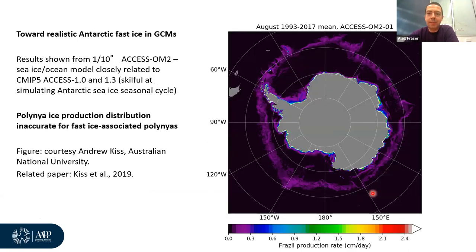Can we do this in global climate models? Maybe. So what I've shown here is the ACCESS-OM2. This is the Australian contribution to the CMIP class model. This is a coupled ice-ocean model. And what you can see here is the frazil production rate in August, which is a good way of visualizing where coastal polynyas are represented in the model.